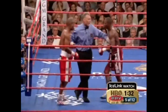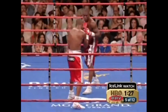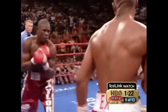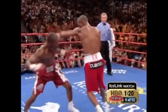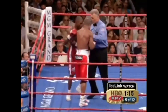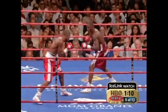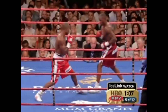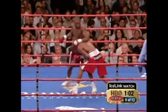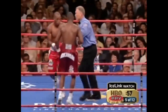Watch your head, showing no respect for his elder. Good hook by Bernard. Step back, please. I was talking about this as a metaphor for running, because Taylor was a quarter miler, a star quarter miler in high school. Hard right hand inside by Bernard Hopkins. Brilliant counter right hand caught Taylor flush.